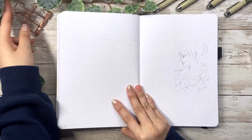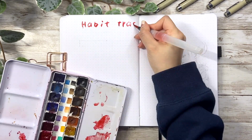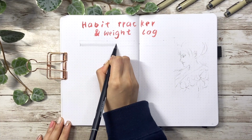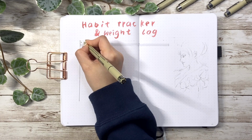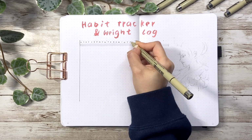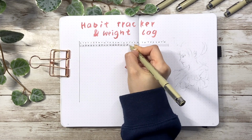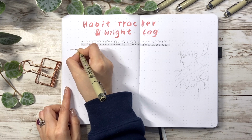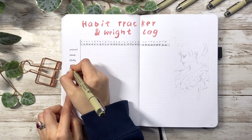The next spread, as always, is Happy Tracker and Vlog. Of course, bullet journal should be customizable to help you organize your life better, so feel free to change it to sleep log, hour log, or maybe productivity log based on your need. As for the layout, I'll keep using X and Y axis style. X represents 31 days and Y represents happy and weight, except I'll leave the weight number part for my husband to fill in since he's been losing weight a lot and I can't mark the same numbers he gave me last month.